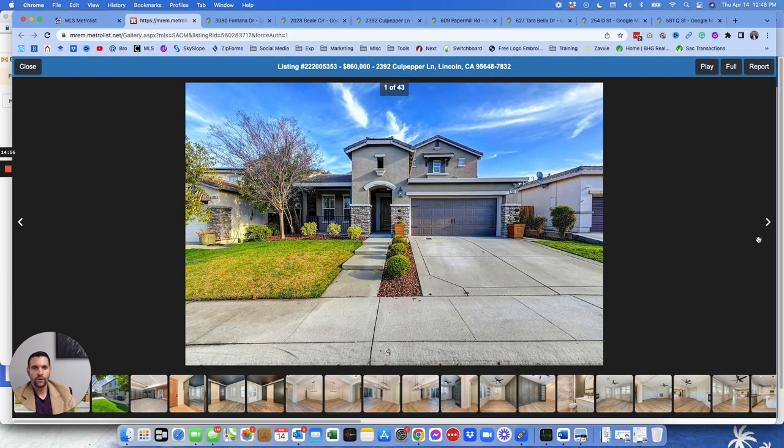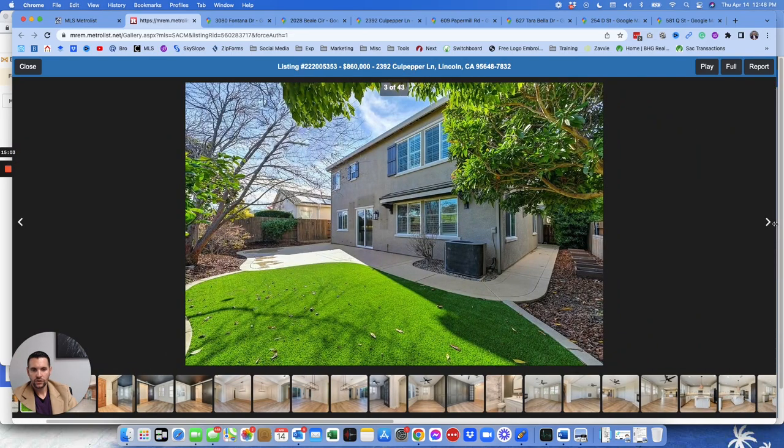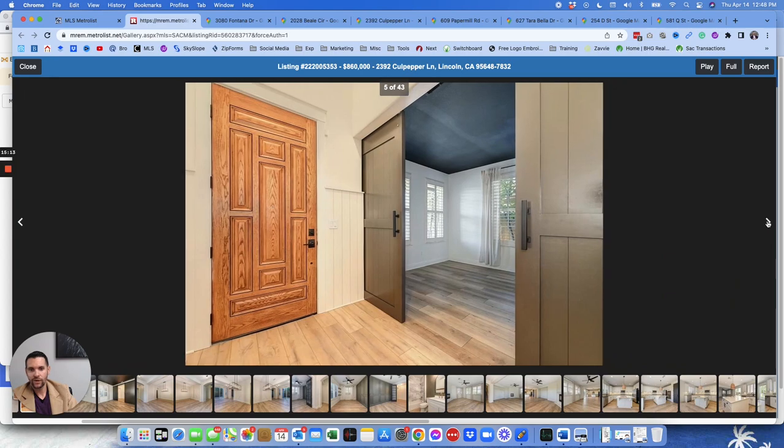So Culpeper, good sized house. Stone veneer in the front, little porch, some grass in the back. That is artificial turf. The epoxy floor, so they obviously worked in their garage. Looks like they had a nice wall set up. Maybe that was even for videos, who knows.